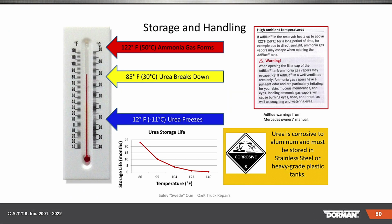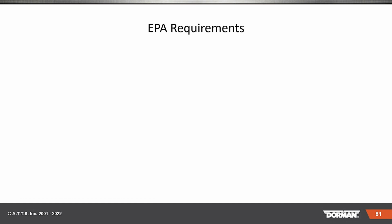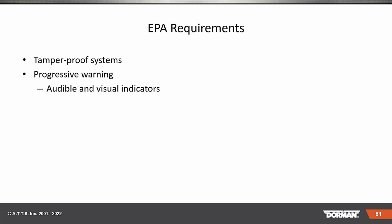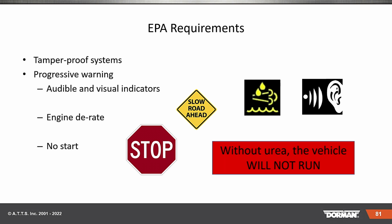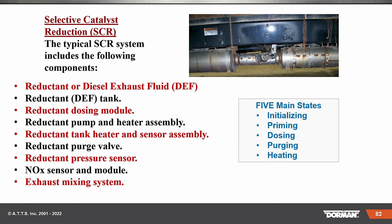Okay. Storage and handling, I'm not even going to go through that. You've got it in your handout, okay? But again, everything is regulated. EPA requirement: tamper-proof system, progressive warning, audible and visual indicators, engine derate, no start. And of course, if you happen to work on these vehicles, you know exactly what I'm talking about when these things come in. Okay? Without urea, the vehicle will not run. So consider it another source of fuel, basically, if you want to look at it that way.